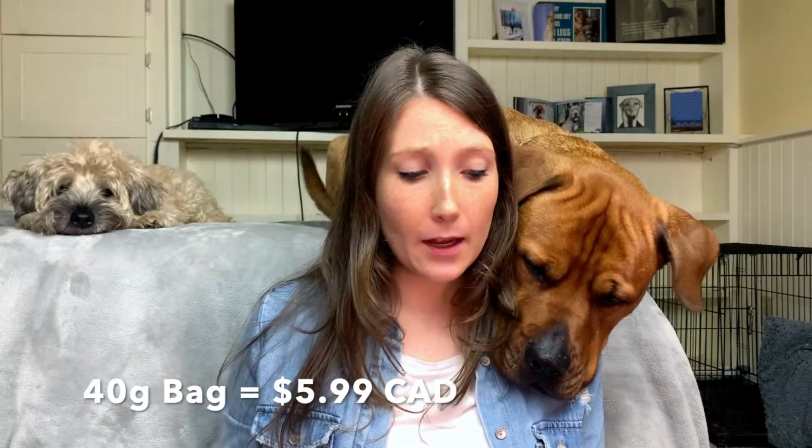And this one's very easy to break up as well. They have a couple different flavors with the beef liver. So there's pumpkin, banana, hemp, a few blueberries. There's a few different ones, and they're great treats. This bag lasted me a really long time, but the small size bag, the 40-gram bag, is $5.99 for the bag. So it's a pretty good price point, and I highly recommend these. I think that they're great for puppies, and you can easily break them up and give little bits.